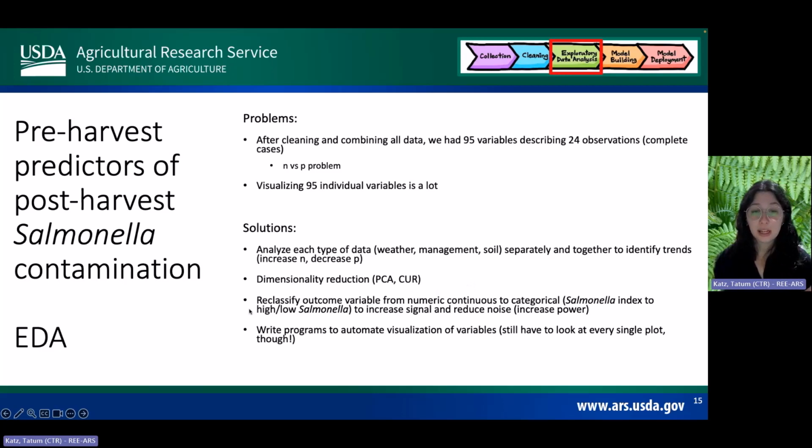Another thing we did is we reclassified our outcome variable from numeric continuous to categorical. We were initially modeling Salmonella index, so how much Salmonella is there. We changed that to whether the pen had high or low Salmonella. And that helped. We had a lot of high variance in Salmonella detection in these data, but by binarizing that outcome, we were able to increase our signal and decrease our noise, which increases the power of our future statistical tests.